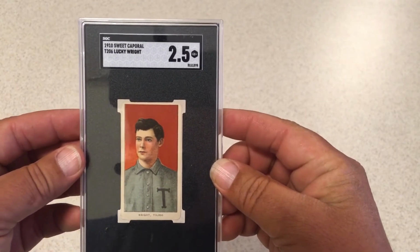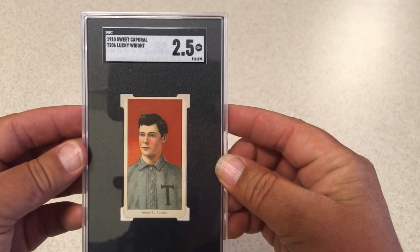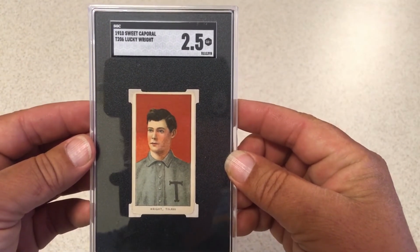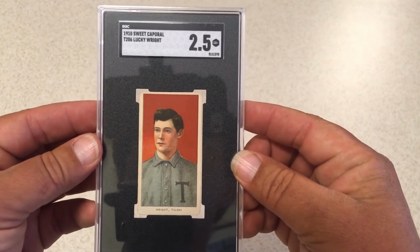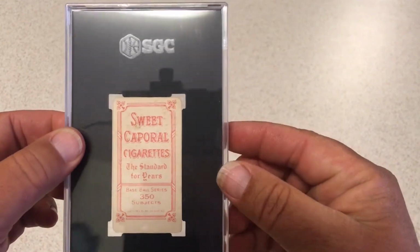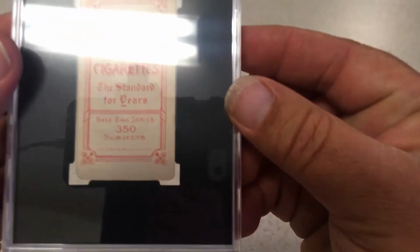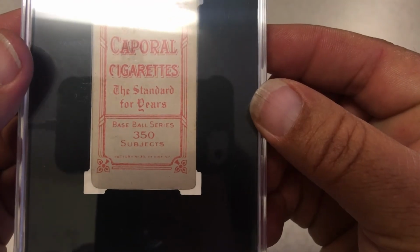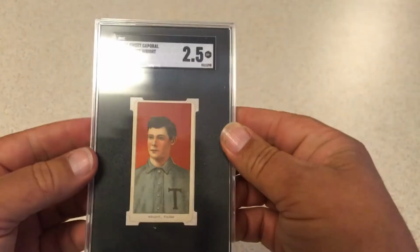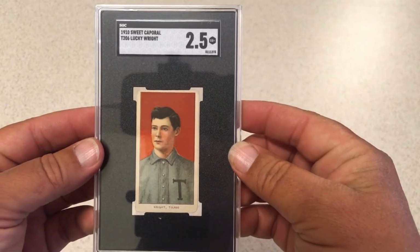Lucky Wright. This got a 2.5. It's a nice card. It's a little bit high, really well centered left to right. Really, really nice colors from the Toledo Ball Club. It's good stuff. Another Sweet Caporal 350 subjects and factory 30 as well. A little stain here on the back. Just not worried about it. Just such a nice card from 1910.